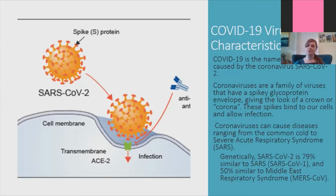So we'll talk about that more on the next slide, but these spikes are fundamental when we're talking variants of the virus, when we're talking vaccine development. These spikes are the pivotal thing that allow us to fight this disease. So the coronavirus family causes diseases ranging from the common cold to severe acute respiratory syndrome, which you might remember as SARS. So genetically, this virus, SARS-CoV-2, it's 79% similar to the first SARS, which is now called SARS-CoV-1. And it's 50% similar to MERS, Middle Eastern Respiratory Syndrome.